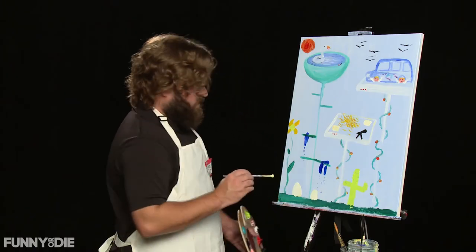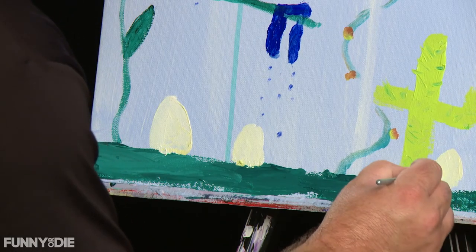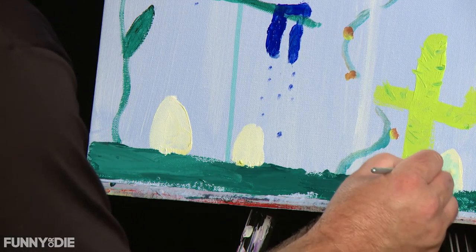I'm putting some fake eggs on the ground underneath your room. People can sit on them, relax.